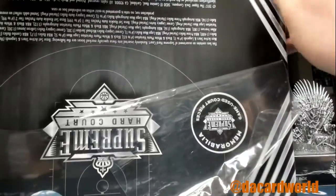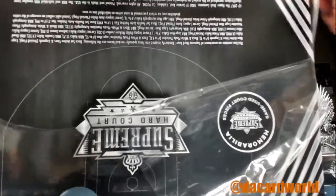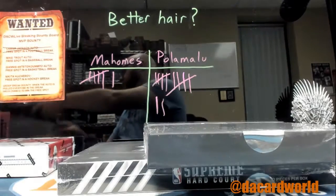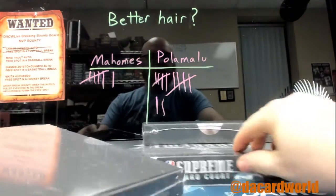I would like to see a Jordan. I've been pulling a bunch of his jerseys. I'd like to get another autograph. I pulled two of his autographs so far. The lowest one was out of 9. I wouldn't mind one of those again.